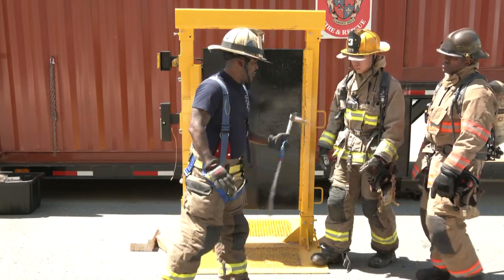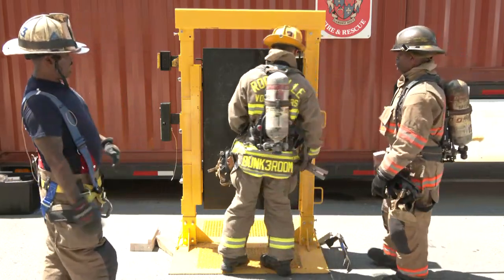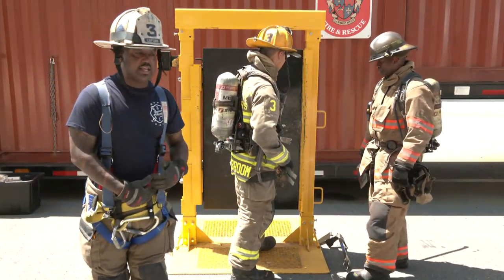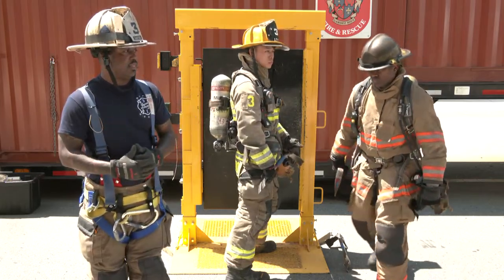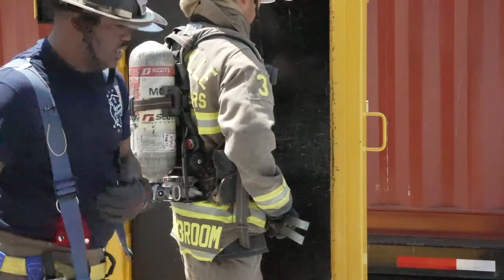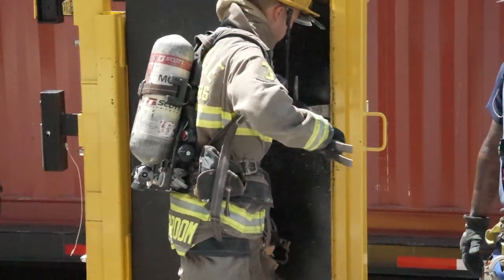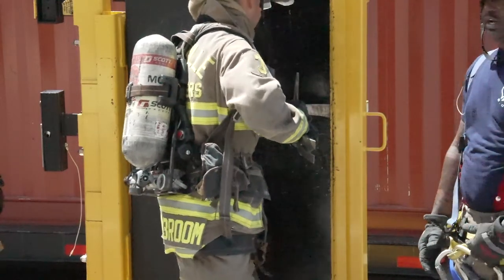I'm going to let Ben and Eric start off by showing you the adz technique, and I'm going to explain what they're doing as they do it. One of the most important things when we're going to go with the adz technique is that we want to position the Halligan in the right spot.